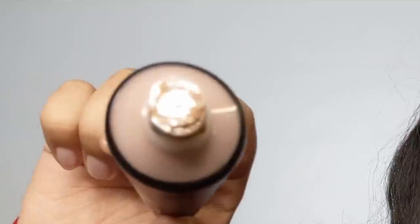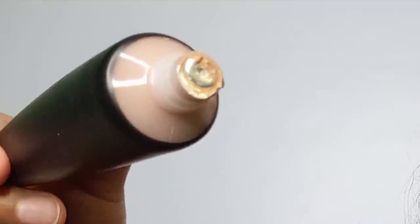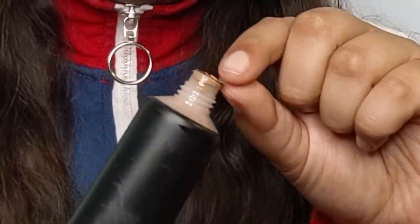My expectations are low, but I'm still giving them the benefit of the doubt, you know? I take it back. The product is kind of like spilling out. Wait, what? Did you see that? It was already pre-opened! This was inevitable.